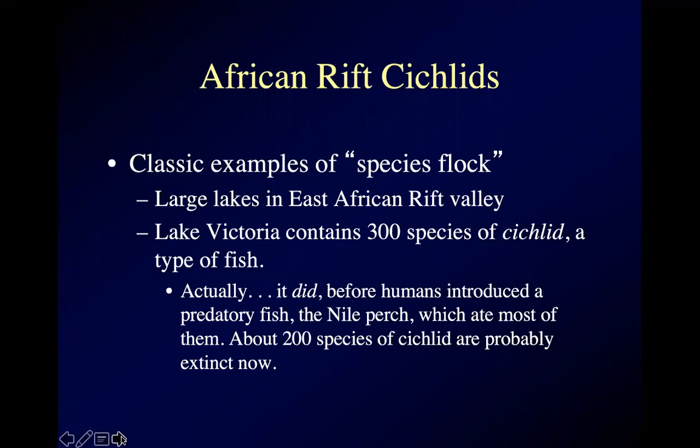Another classic example is the African Rift Valley cichlids. The East African Rift Valley is actually a place where the African continent is very, very slowly pulling apart. We still have several million years to go, but it cuts southwards more or less from Ethiopia all the way down to Mozambique. And eventually, Africa will break apart, the ocean will rush in, and East Africa will end up as a very large island, similar to Madagascar, which broke away from the African continent many millions of years ago.